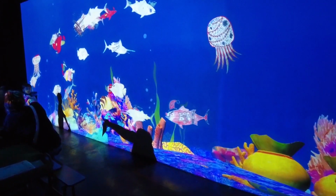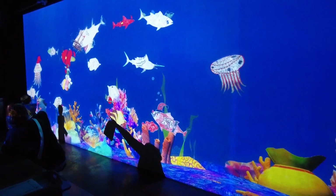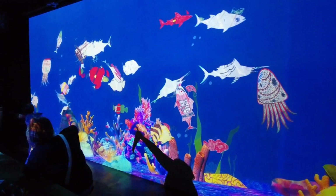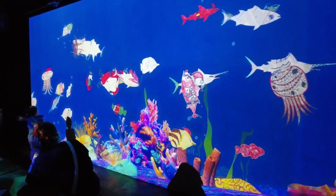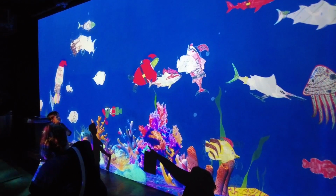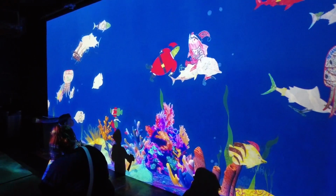Before you leave this room, be sure to let your little ones color a picture of a fish for the interactive show. They will be amazed to see their artwork swimming around on the big, giant animated fish tank above them. Look at here, someone painted one to look like Santa Claus.